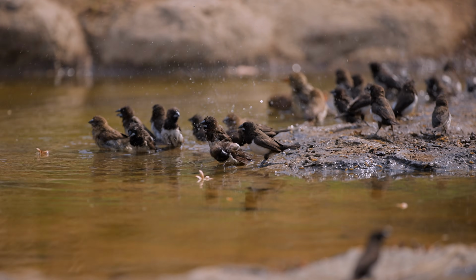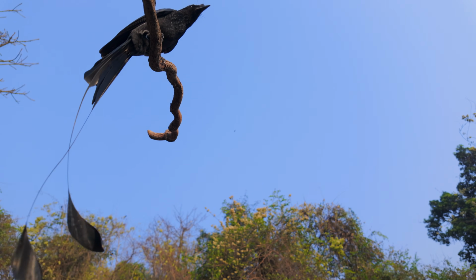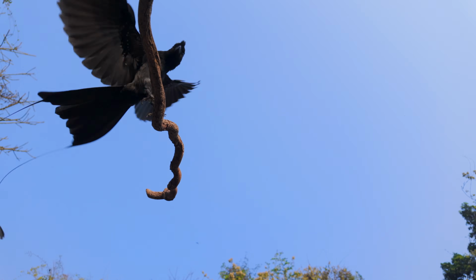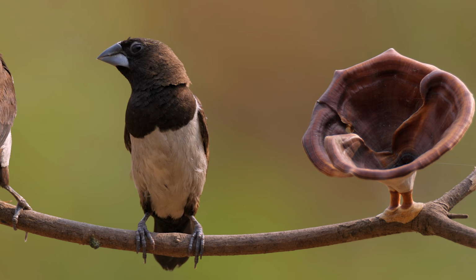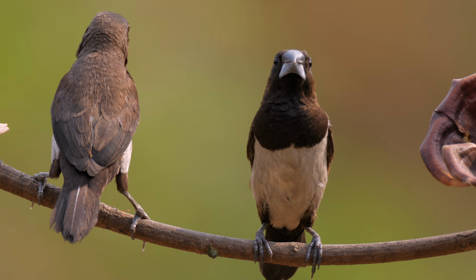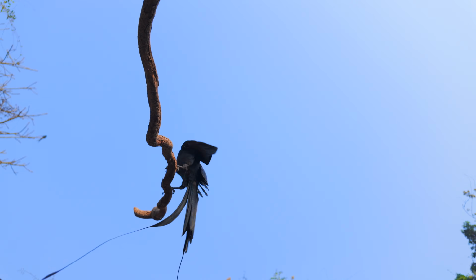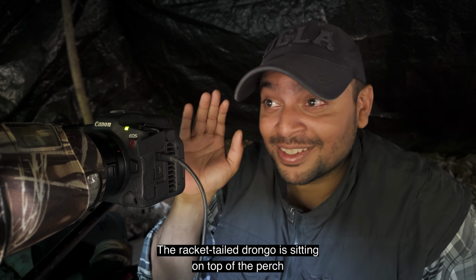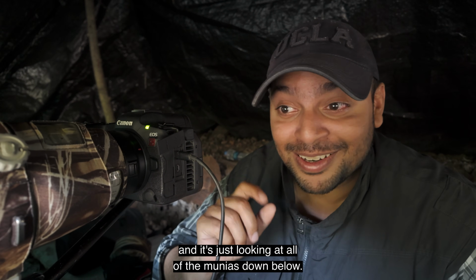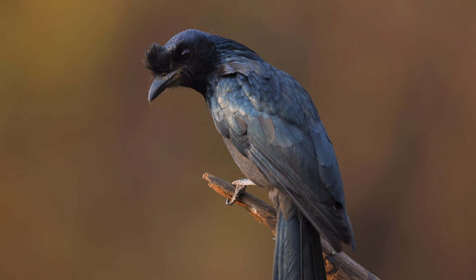With the miniature mobsters having returned, the Drongo's arrival couldn't be more poorly timed. Flying away and waiting for the Munias to be gone will not work. And the racket-tailed Drongo is sitting on top of the perch and it's just looking at all of the munias down below. It's time to tap into a special ability.